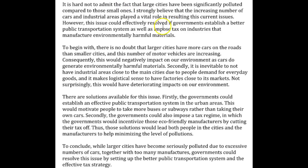So you've done a good job in expressing well, everything really, but it is hard not to admit. I think that's a bit informal, it's not quite appropriate. So I would just say: Pollution is becoming an increasing problem in major cities around the world.